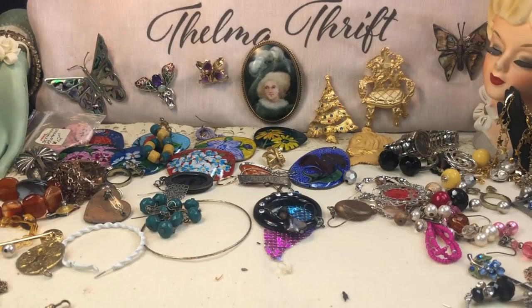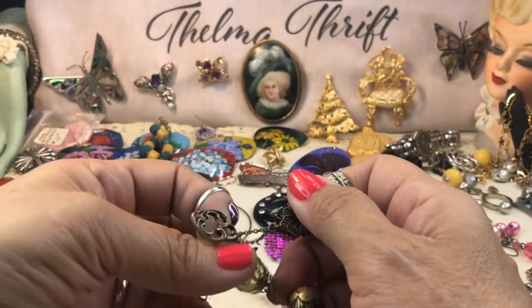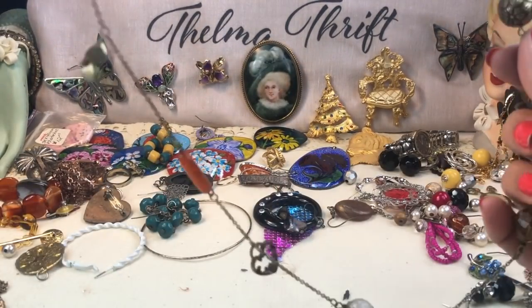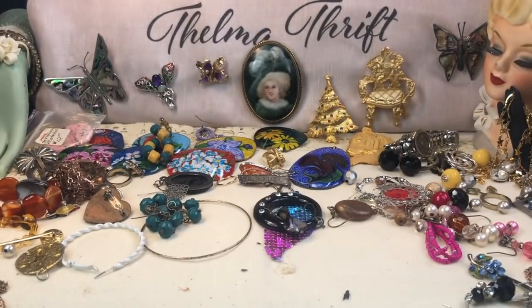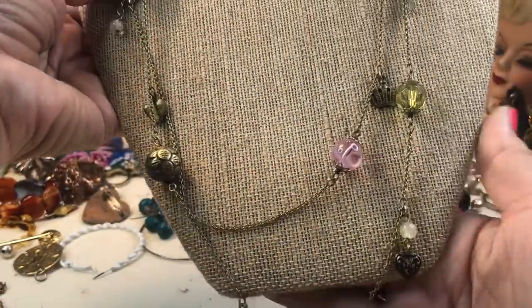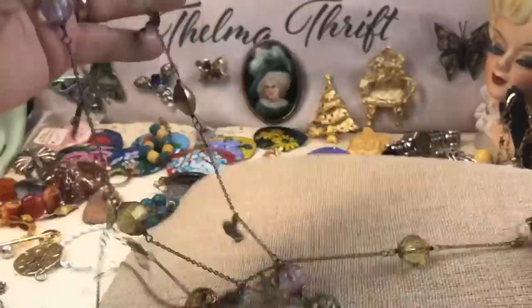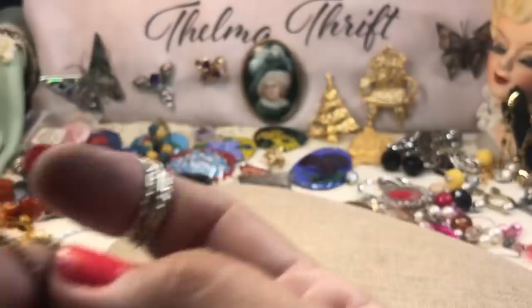Very, very long necklace. I thought it was multi-chain. Oh my goodness, it hasn't ended. Wow, that was tangled. I thought it was all going to be dangling off of one end of the necklace. It's got crowns and hearts and all kinds of things on it. Oh my goodness, now I'm going to tangle it back up.